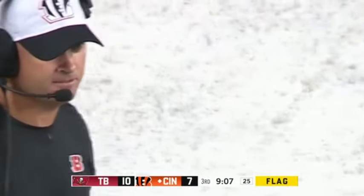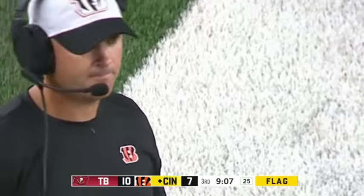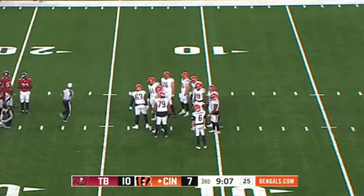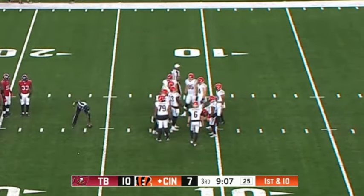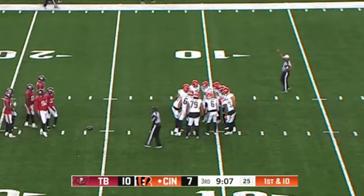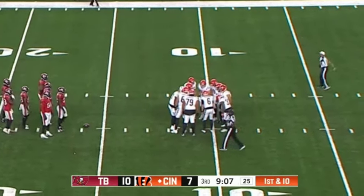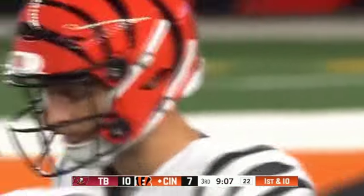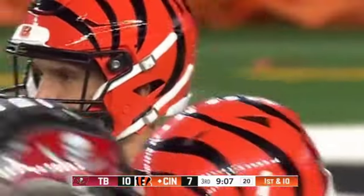Michael Dowell, reserve safety, and a glum look. Penalties have been issues in preseasons past, but that has not been the case for the Bengals tonight. Largely a pretty clean game between the two teams. That's been the impressive thing, not a whole lot of flags. You expect more in the first preseason.